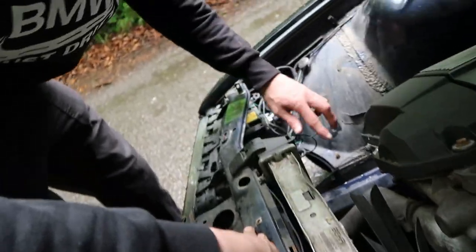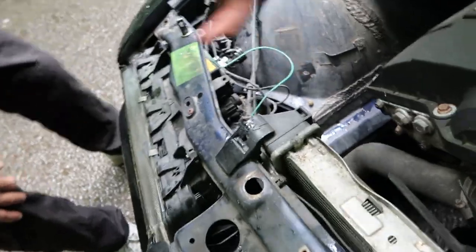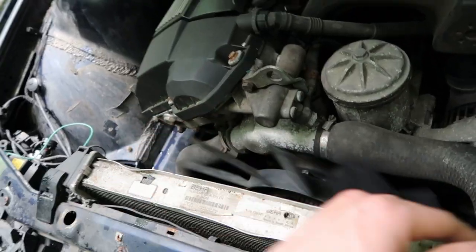You have to cover that up because it's all going to get wet. Oh yeah, straight through from the bottom. Oh, I've done it again. It's all going to spray up. Yeah, probably do with a new clutch fan.